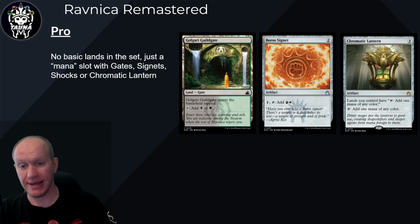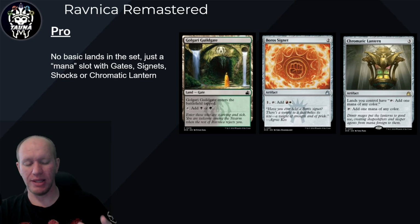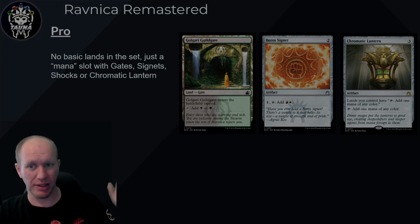There's also no basic cards in this set. There was just a mana slot within the cards, and that had either gates, signets, shocks, or a Chromatic Lantern. So you didn't get those basic lands that you've got probably a million of, but you could get the guild gates, which, unless you're building a gate deck, not hugely great, but still not awful, and potentially better than getting more basic lands that you already probably have a million of.